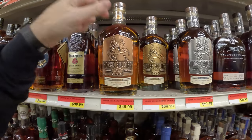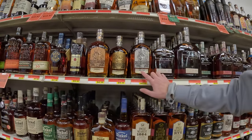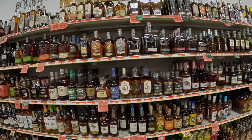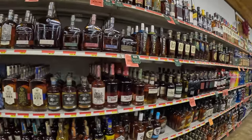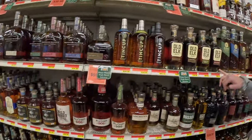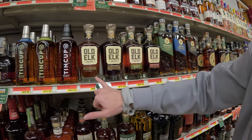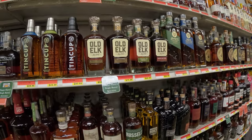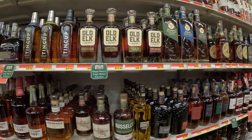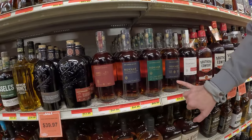Wow. Non-chill filtered. 87 proof, 95 proof, 117.2 proof. This one's calling my name. Is it? No? You got some Old Elk sherry cask. Ooh, I might have to snag that guy. That sounds lovely. Here's the Old Elk store pick. That would be tasty. Bunch of the Far North stuff. Cognac cask. Rye. Straight rye.